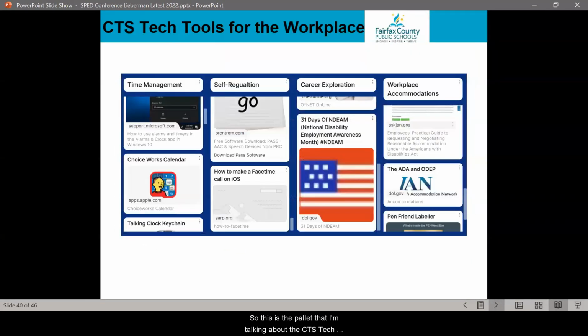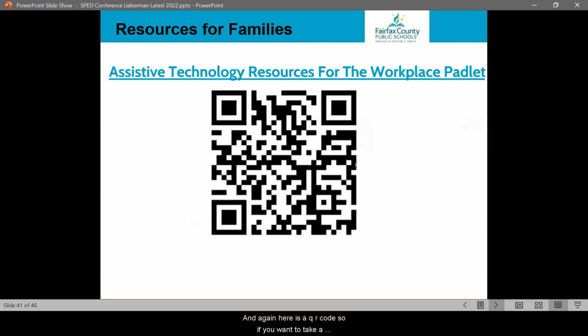This is the Padlet that I'm talking about, the CTS Tech Tools for the Workplace. There will be multiple areas for you to take a look at: time management, self-regulation, career exploration, workplace accommodations, and one more is the FCPS and ATS tools. And again, here's the QR code. If you want to take a second and pull out a device to bring up this QR code.